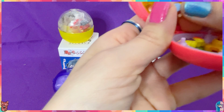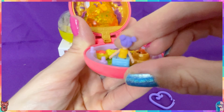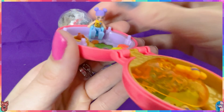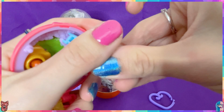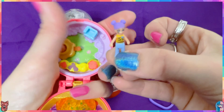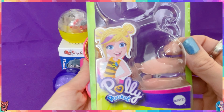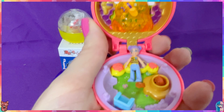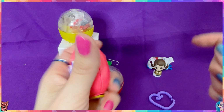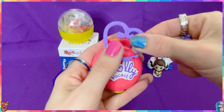So can she sit there? Let's see. Oh, you can put Polly in here. There we go. And Polly is looking at the cute bear, and she's completely decked out in her cute little bee outfit. I think it's, well, is it Polly? I don't know. Maybe it's Polly. Let's look at the packaging. Yep, it's Polly. But she has purple hair. This is the bee compact for Polly Pocket. It also comes with this cute heart-shaped keychain.